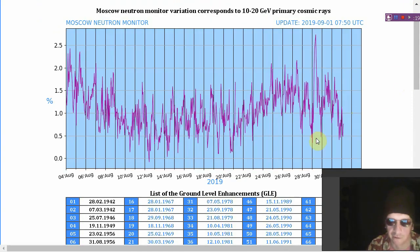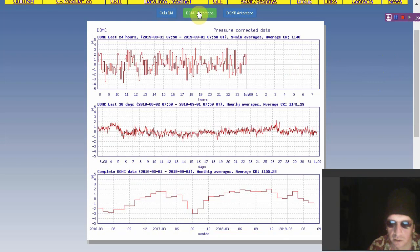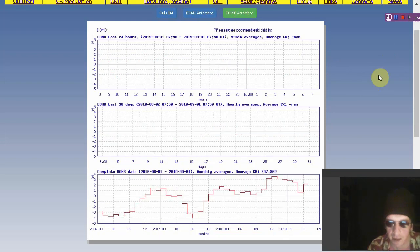We saw a very large spike on August 29th. And not too far from Moscow is Oulu, Finland. There's the scenario there. Here's DOMC Antarctica. Here's DOMB Antarctica, sending back no data. And stay tuned for one more bonus feature.